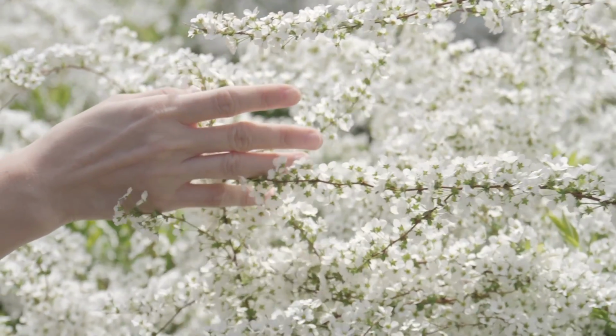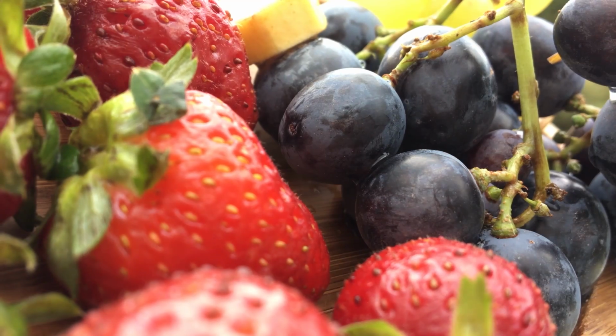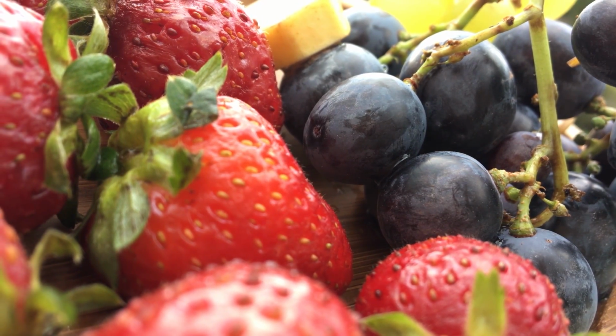Fruity hand care. Nothing is better than natural care for your hands. It is 100% more efficient when you are using fruits. With all the natural ingredients, you can make your refreshing hand care routine.